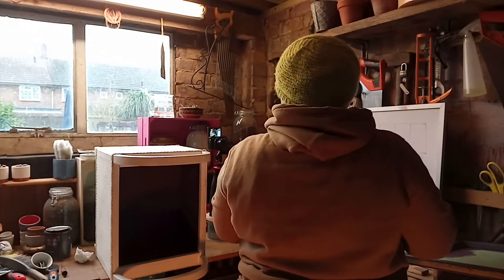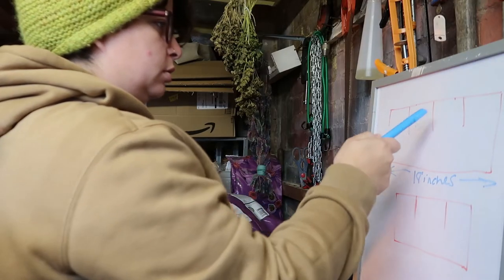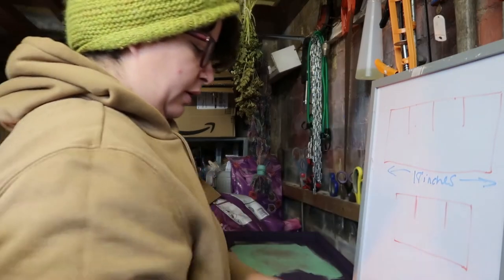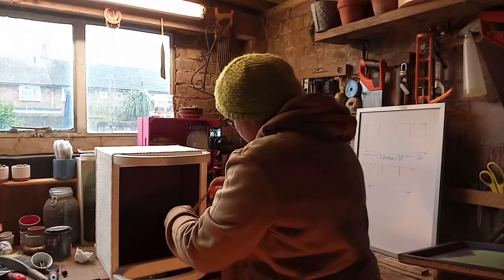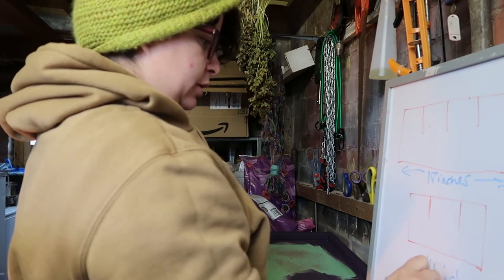Is that divisible by 3? It is, because 6 inches. So, oh no, but look. Figure that out in a minute. Look at maths at all. These need to be 14 inches.